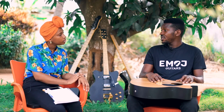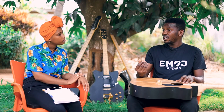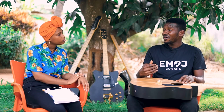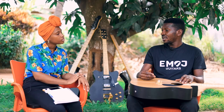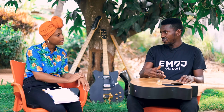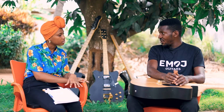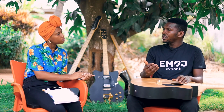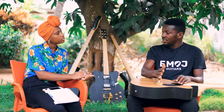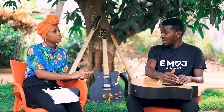And then we have the bass guitar, which has a low sound. Low means bass. That one sounds like a man's voice, and it's also used to accompany the other instruments. In general, we have the lead and then we have the bass. With the lead, we have types like the acoustic and the electric, and with the bass, we have the acoustic bass and the electric bass.